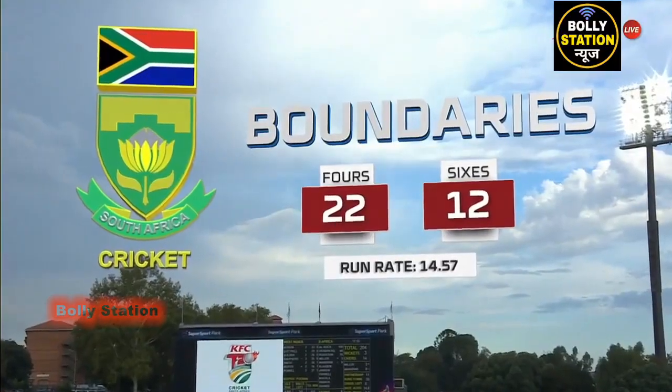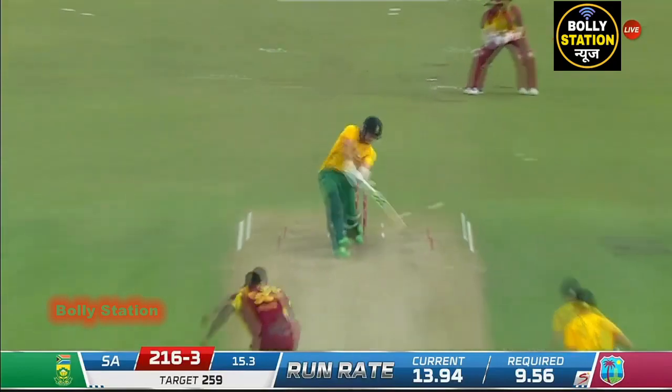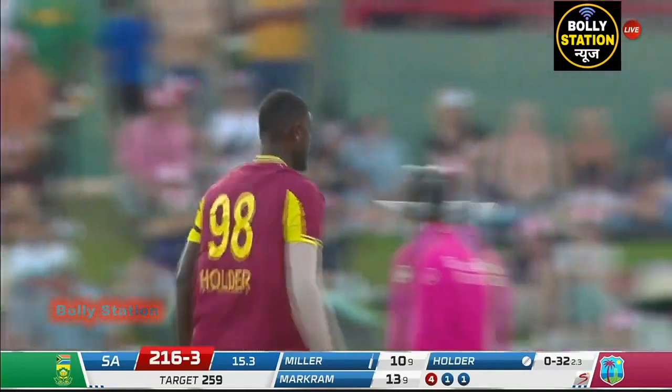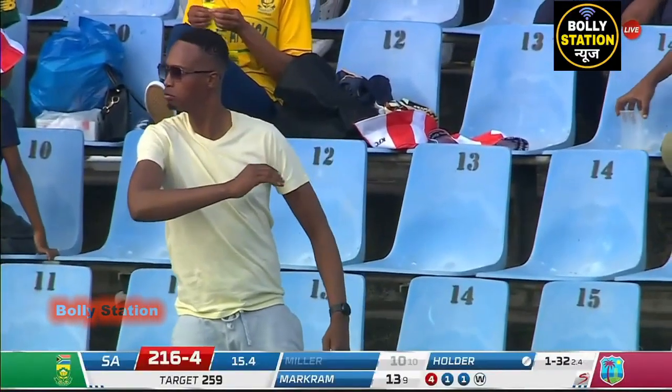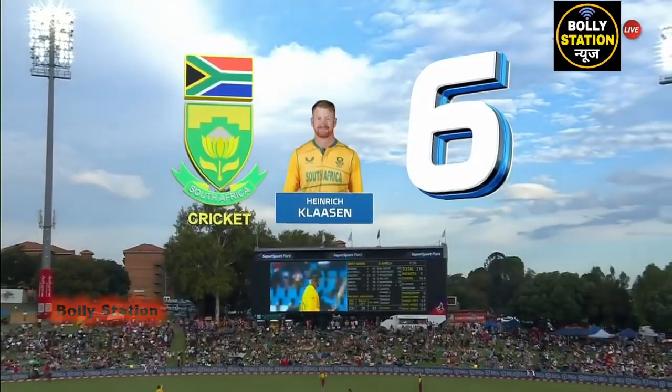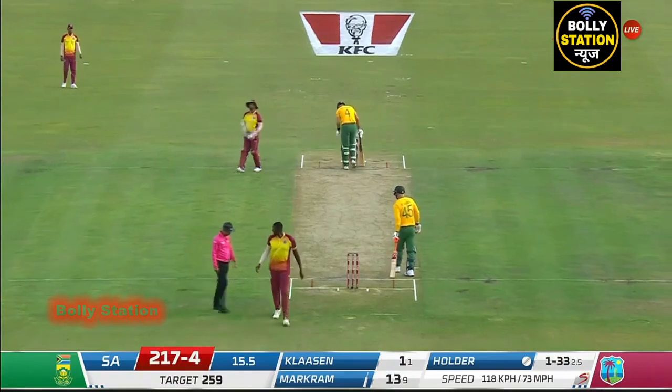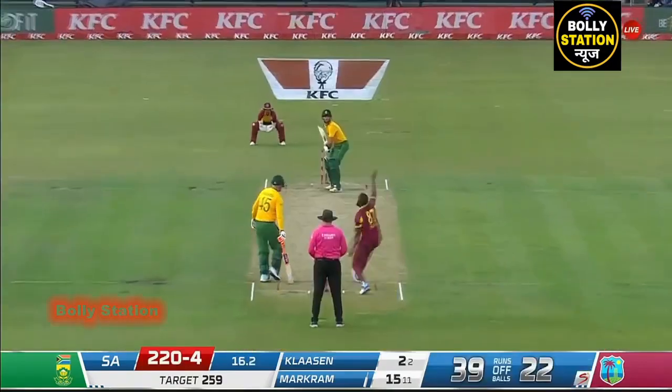That's such a pity for Shepherd. It was such a wonderful... Taken, brilliant from Romario Shepherd. Absolutely outstanding catch, getting low. Rovman Powell had positioned him. Heinrich Klaasen, another danger man. Extraordinarily aggressive.